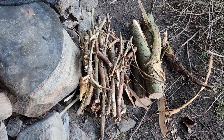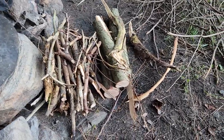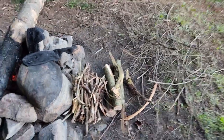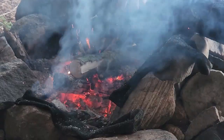This little pile of twigs here, that's pretty common for what you find in firewood here. We managed to find a dead tree, which gave us some pretty good logs. So this is sort of what it takes to get firewood out here, a lot of running around looking for sticks.